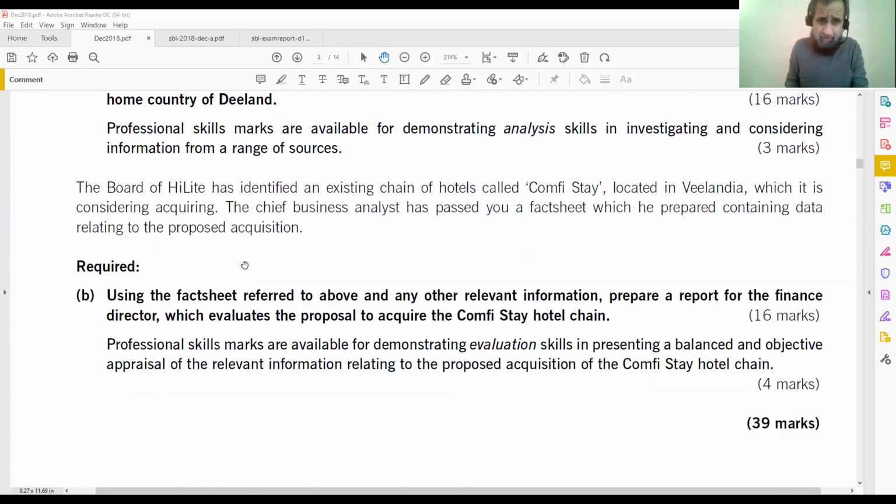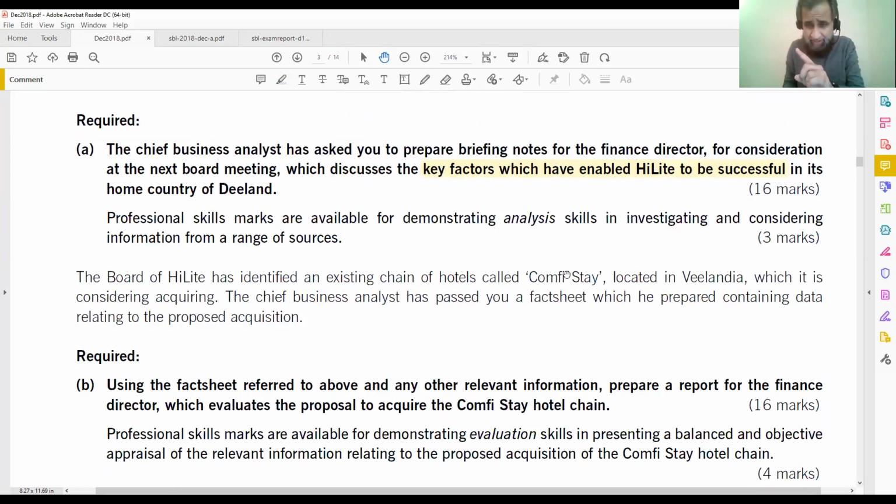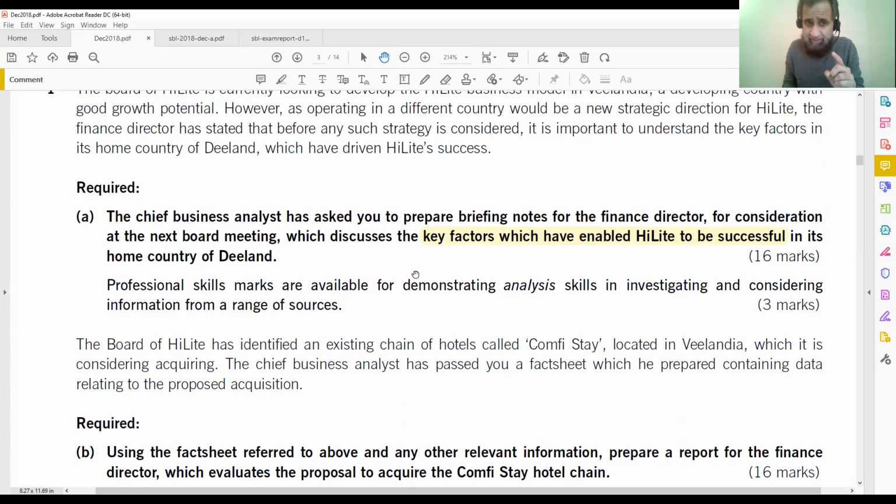The second requirement. Again, before the second requirement, we have a case study. And the case study is followed by just one good clarification. I hope when we were taking the session yesterday, day 2, I did clear that in terms of the professional marks, the examiner was saying investigating and considering information from a range of sources. So when you're picking up the key factors, you will try picking up the key factors from not just one exhibit, but from several exhibits, right?